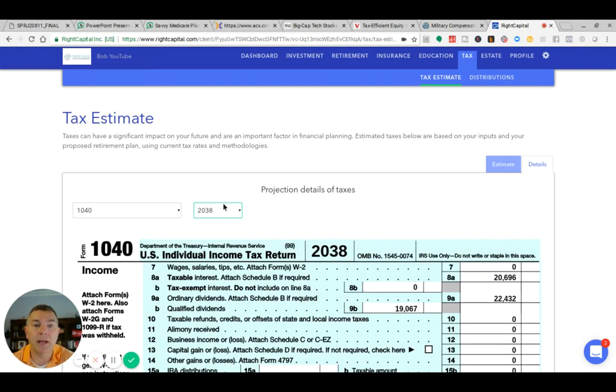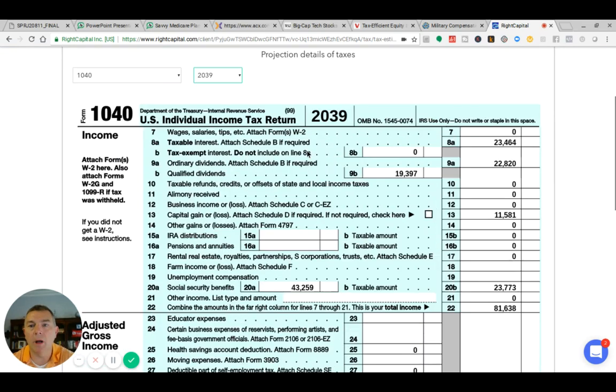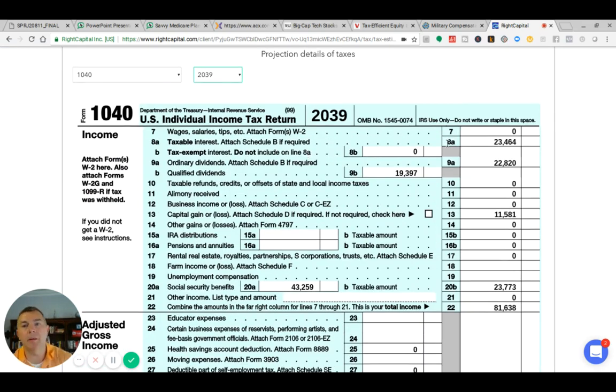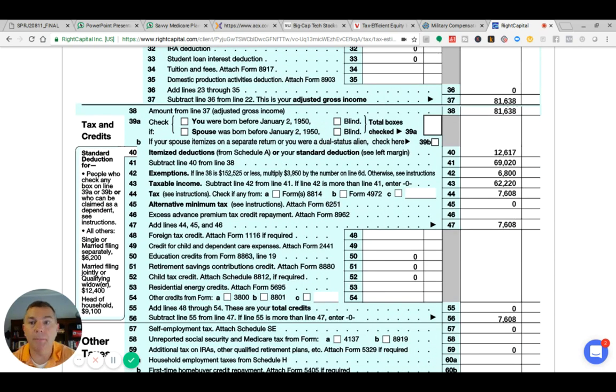All right, so let's go to 2039. That's where I wanted. Bob's now gone. Yeah. All right, so now watch the difference here. We do have some capital gains. Why do we have some capital gains? Because we have such a big tax payment that Miss Jane has to sell some stuff in order to pay the taxes because she has $7,600 of taxes.